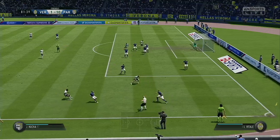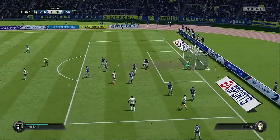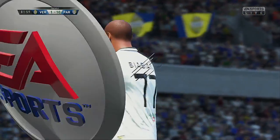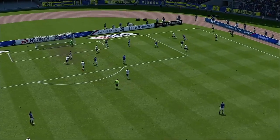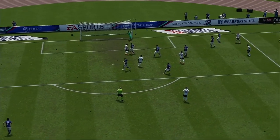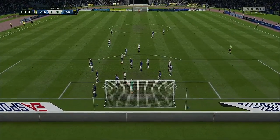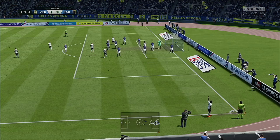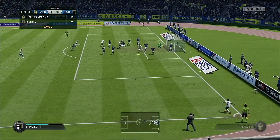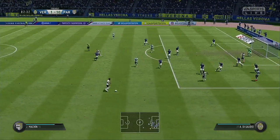Jonathan Biabiani. Kuchka. He's got his shot off now. He's behind for another corner. And the goalkeeper very much on his game today. Here comes the corner. It's not really away, poor clearance.